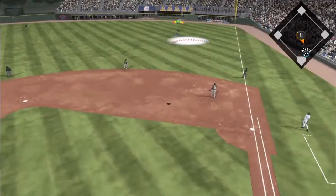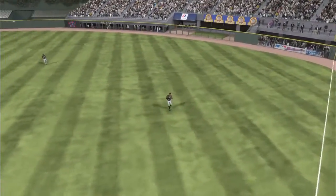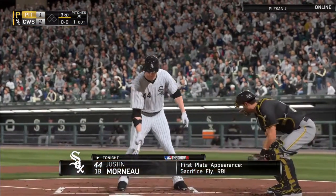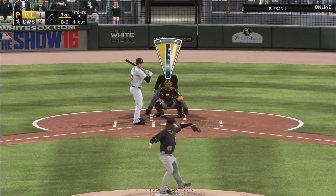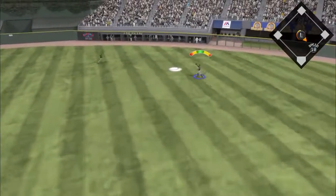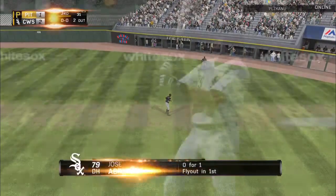High in the air out towards shallow right. Polanco is under it. Looks it into his glove, and there's one gone. One out here in the Chi Sox third, and that'll bring in the former MVP, first baseman Justin Morneau. Pitch swung on and hit in the air. Polanco on the run. He tracks it down and makes the play to record the second out.